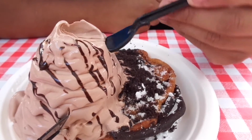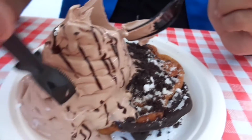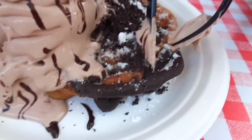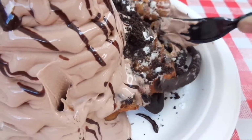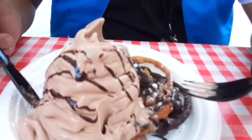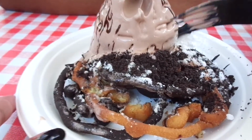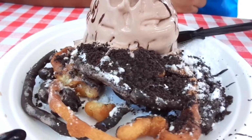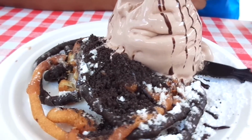Chocolate's good. It kind of tastes like a chocolate mousse or something. It has chocolate drizzle. Let's give the funnel cake a try. Tastes really good. Crunchy, like a donut hole, but a crunchy one. And it's warm, it's really hot, so the ice cream is really good with it. It complements it well.